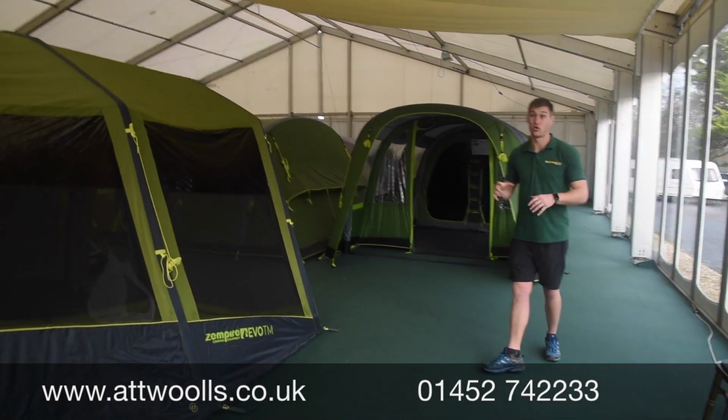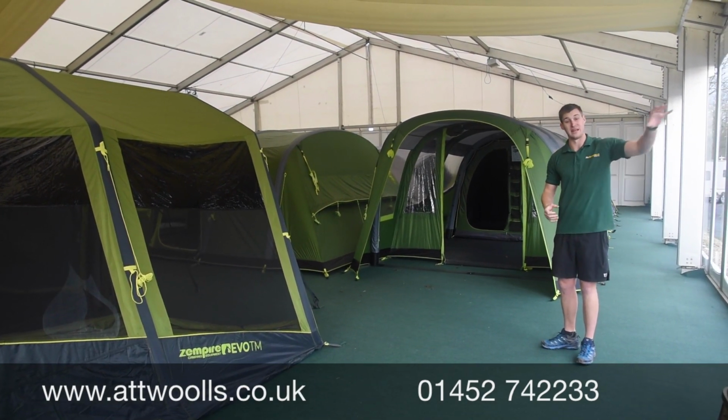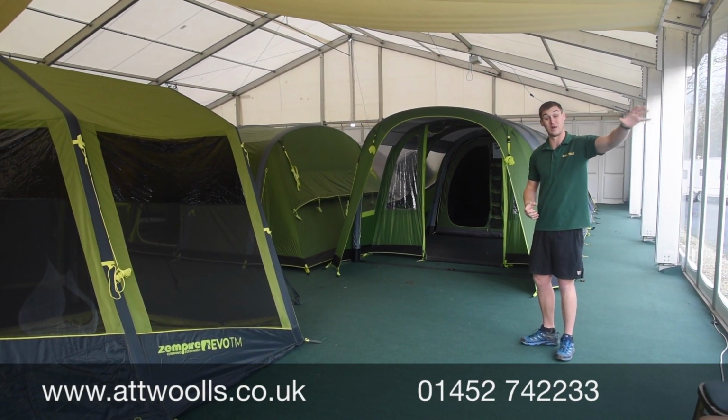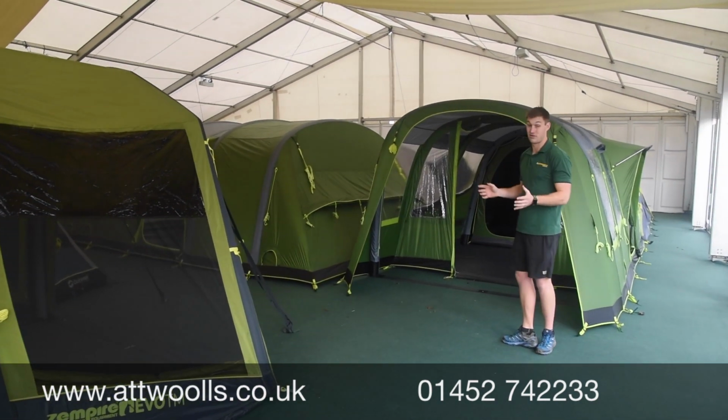So the showroom itself is all under a marquee, and we've got kind of the main part here displaying all new 2020 models. Inside we've still got some great deals on sort of 2019 models as well. So like I said, everything here is brand spanking new.